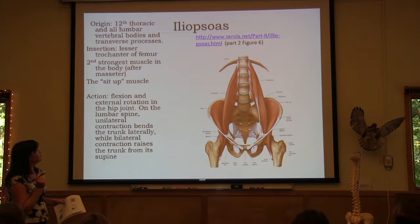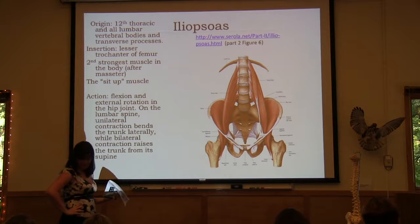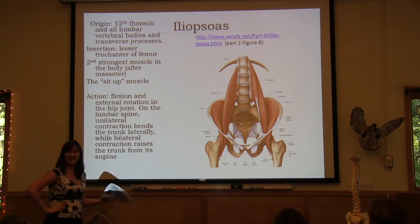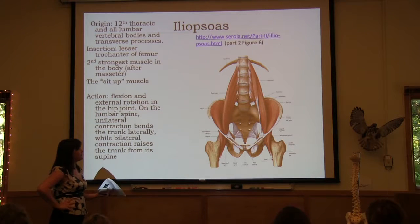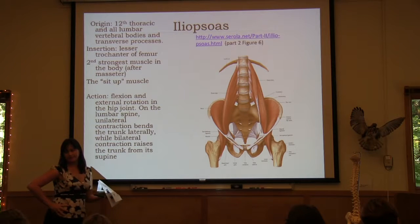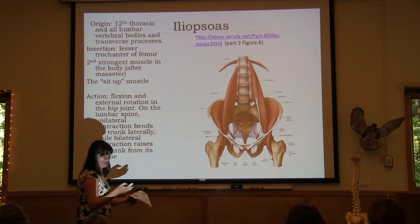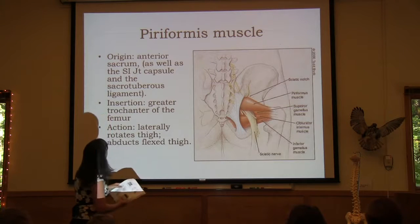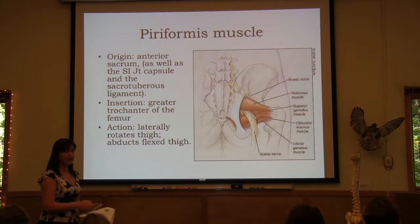Again, this is a really cool animation of what the psoas does to the pelvis when it's tight. And since you guys know ASIS, it pulls that side into anterior superior. So when you have the tight muscle, it pulls that side forward. This will all start coming together. Another key muscle that I really look at in the pelvis.